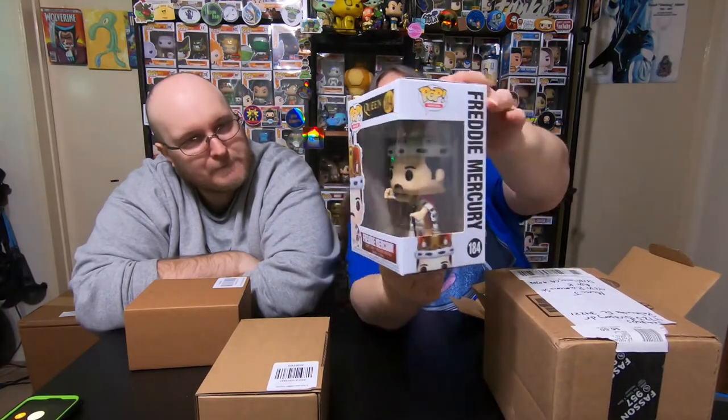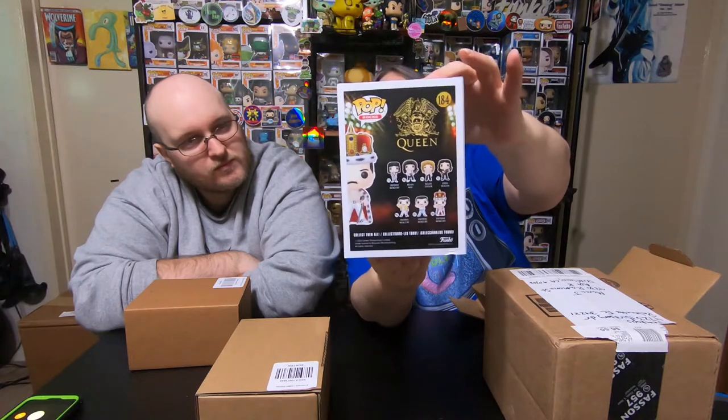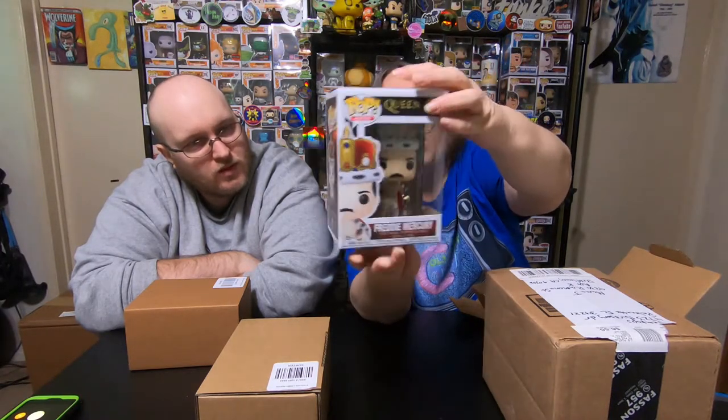Oh, wow. All right, so then the last one here that we're adding to the collection is Freddie Mercury, the newer one with the crown. This is pretty awesome. As everybody knows, I love my rock pops when they're truly rock pops. So those are really cool. So those will be added to our collection. Just need some more pop protectors. We ran out again. I don't know how we keep running out. We either have an abundance or none.